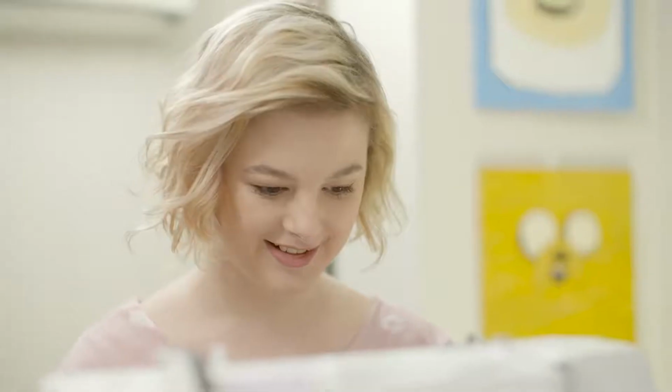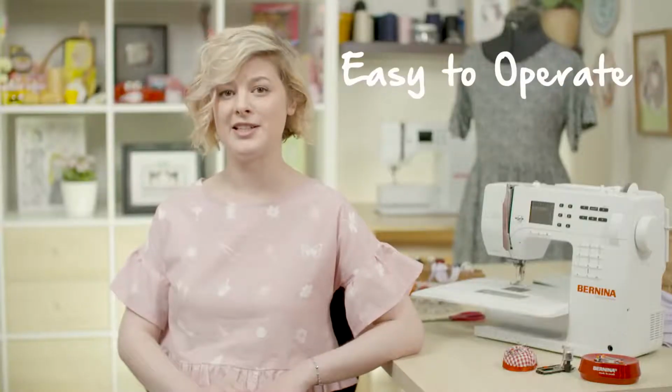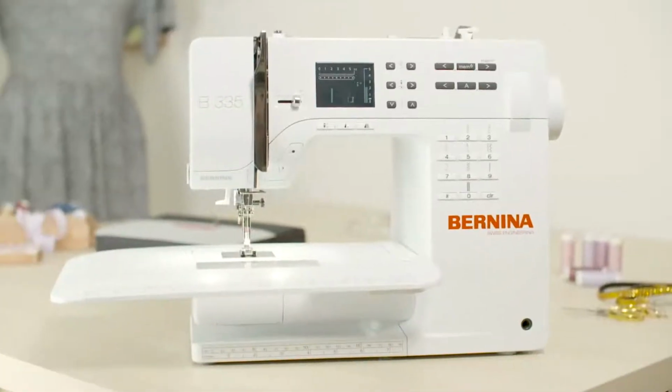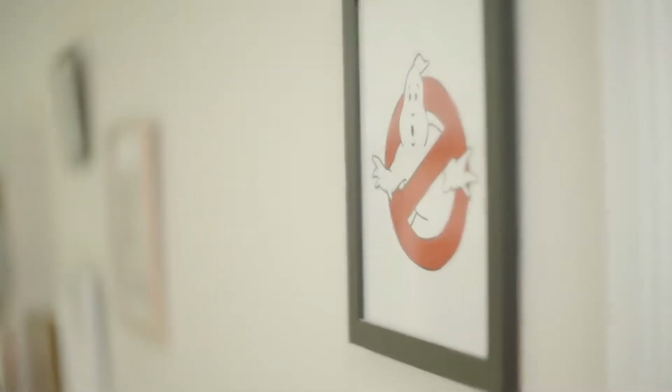I love sewing on the Bernina 335 because it's really easy to use and it's really reliable and it's a really cute compact machine. Yet it packs a punch, it has a lot of power. I also love that it's really quiet. I often live in apartment buildings where I share walls with neighbors, so it's really good that I'm not keeping them up at all hours of the night while I'm sewing.